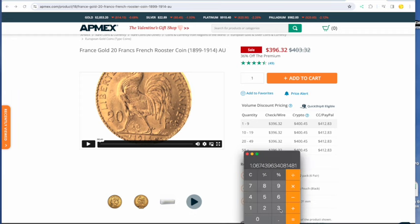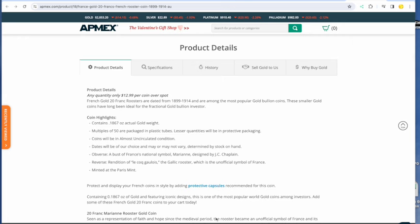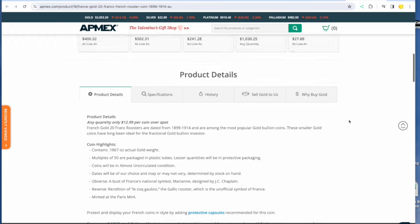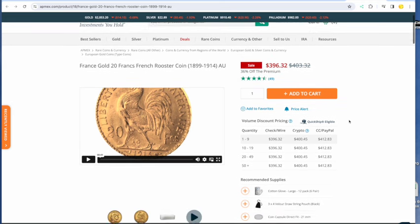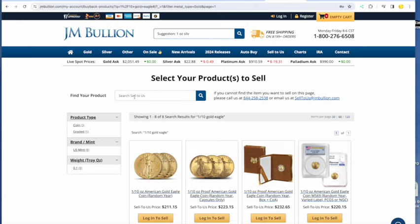396.32 divided by 0.1867 equals 2122. Well, I can see why people are buying these. So at 2122 melt value, that's a hell of a deal on the Roosters, right? I wonder if they are paying a good price over at JM Bullion.